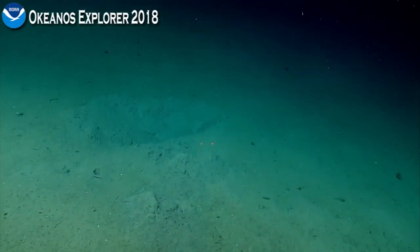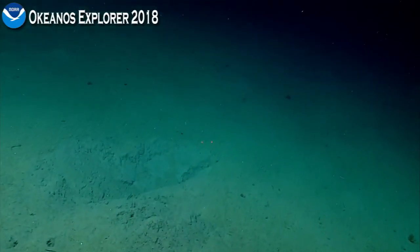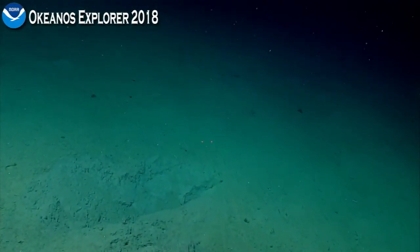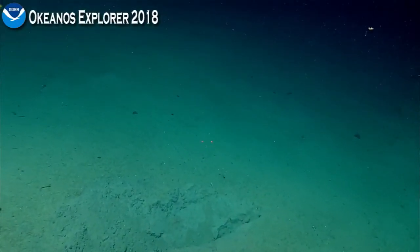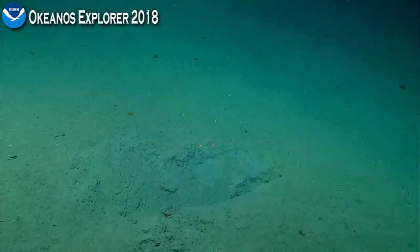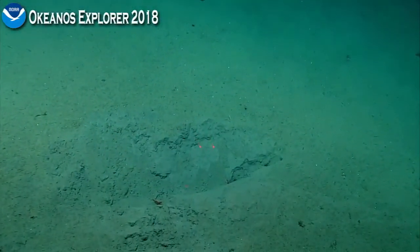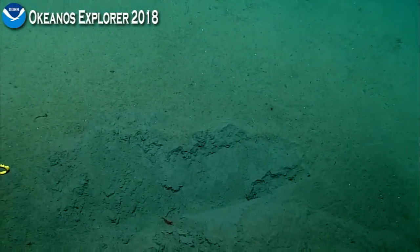It's quite a big divot in the sediment there. That's odd. There's no way that that's from us, right? We have not made it there yet. Okay, didn't think so, just wanted to check. But very strange. Maybe that shrimp had something to do with it. Try to get a flyby. Yeah.